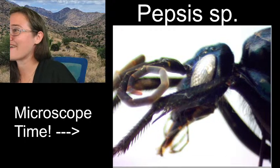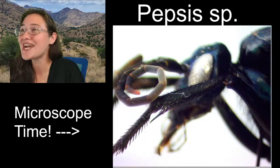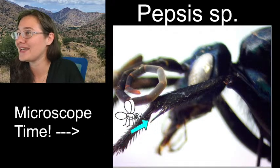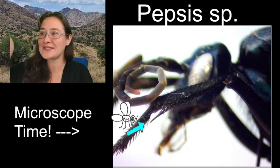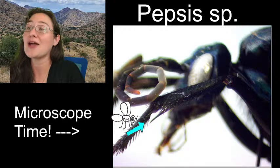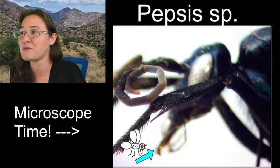Susan, that was a good eye. Yes, there is a crazy tibial spine on this Pepsis right here. A lot of times, tibial spines, especially on the front legs, are going to be used for cleaning antenna. I would not be surprised if they also used it to clean his mouth parts.